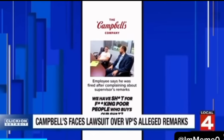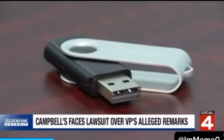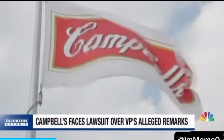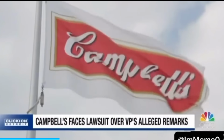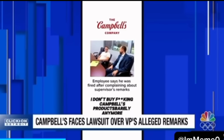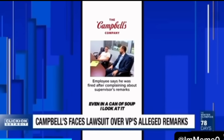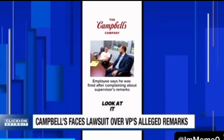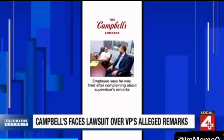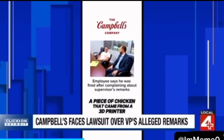We have shit for poor people. Who buys our shit? And that's just part of an over an hour-long rant, says former security analyst for Campbell's, Robert Garza of Monroe. I don't buy Campbell's products barely anymore. It's unhealthy. Now that I know what's in it, even in a can of soup, I look at it, look at meat, bioengineered meat. I don't want to eat a piece of chicken that came from a 3D printer.